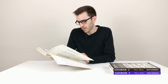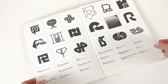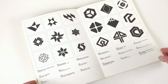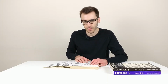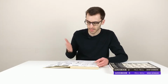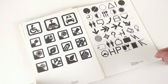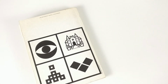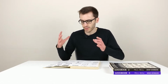But let's take a look at the logos. We can immediately see that the book is well structured and that everything is built onto a grid. I think this is very obvious in this case. Every logo is placed in a square just to maintain the visual consistency, except for the logos that you can find at the back of the book. As you can see, sometimes you have a very long or vertical logo, and I think to maintain the balance inside the book, the visual balance, that Paul Ibou decided to display these logos in this way.